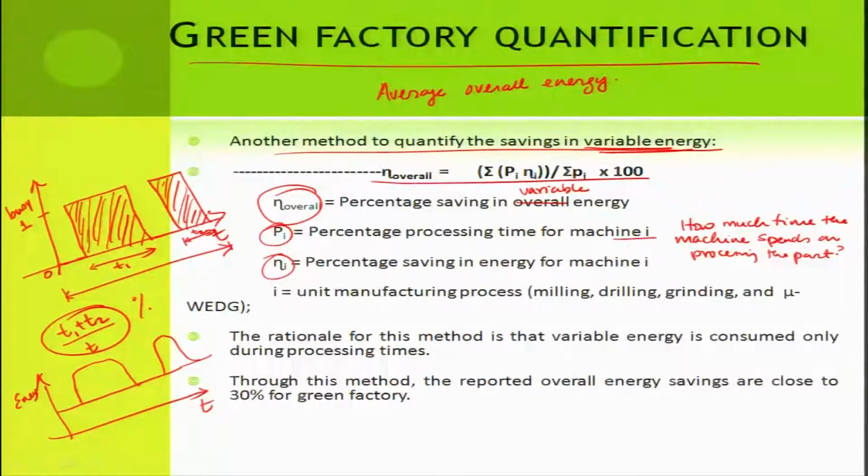So the energy consumption has a baseline, and this additional consumption you can think of as variable energy. What we are trying to determine here is how much is the variable energy, because that's the energy that will be used in making the part. Once you know the percentage savings in energy for that particular machine, then we know it for the unit manufacturing processes: milling, drilling, grinding, and mu WEG. We mentioned these four processes.